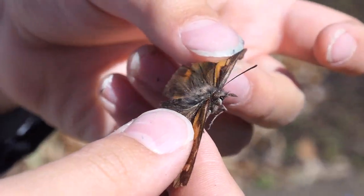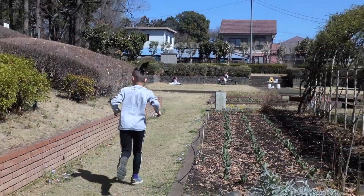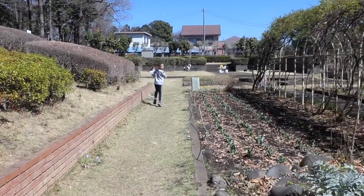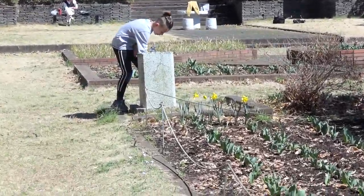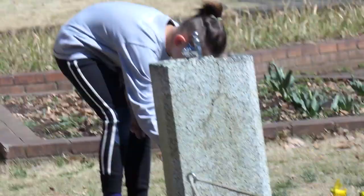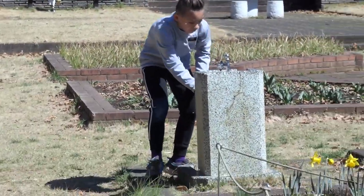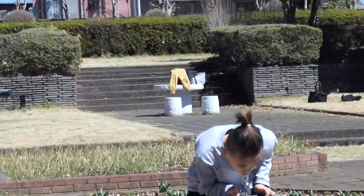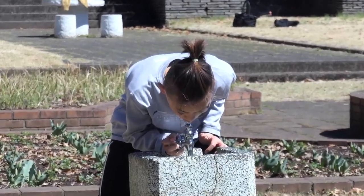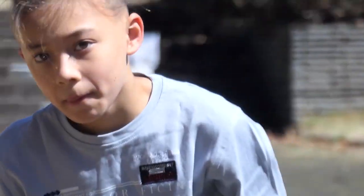Of course, this is a moth, so I'll have to wash my hands. Go back to bug hunting.